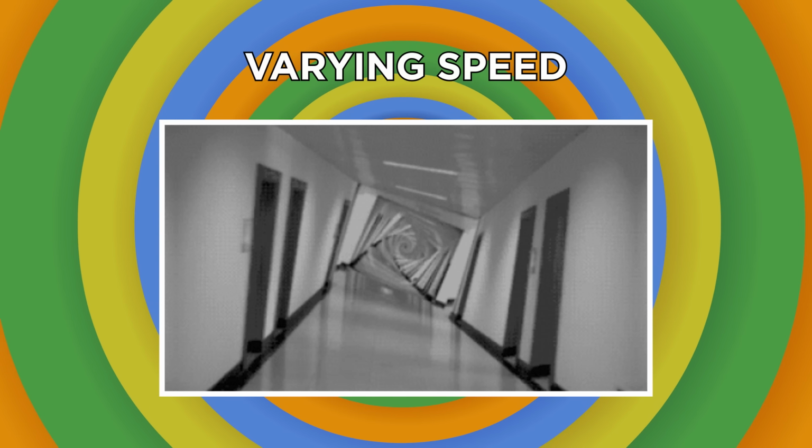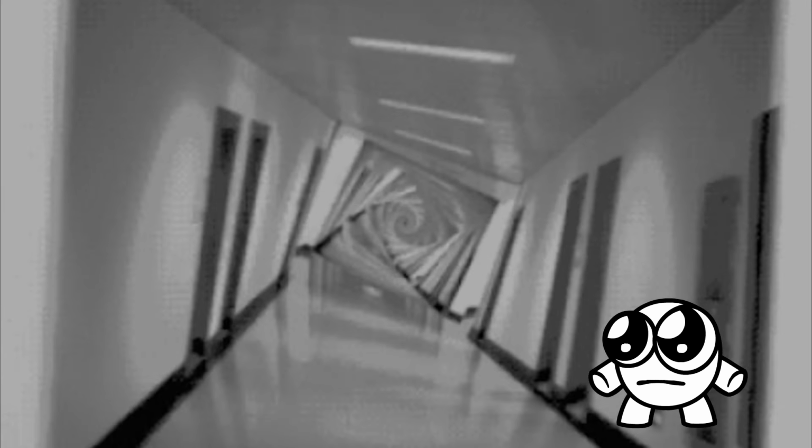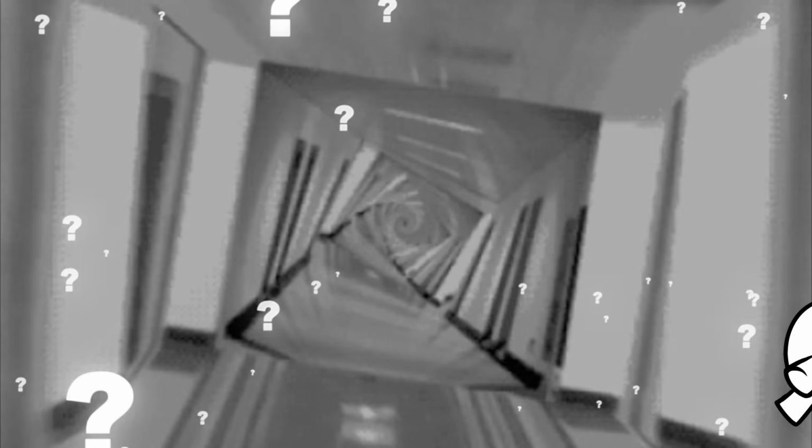Varying speed. Take a look at the following loop. Kinda trippy, right? It just goes on forever. How fast would you say the camera is traveling here? Walking pace? Zooming along? Well, try this out. Using your hands, cover the left and right sides of the image so you're only focusing on the center. Huh, weird. I could have sworn we were traveling faster than that.